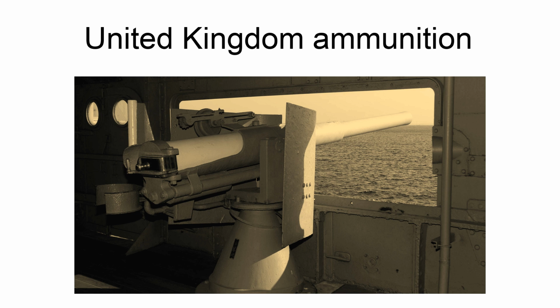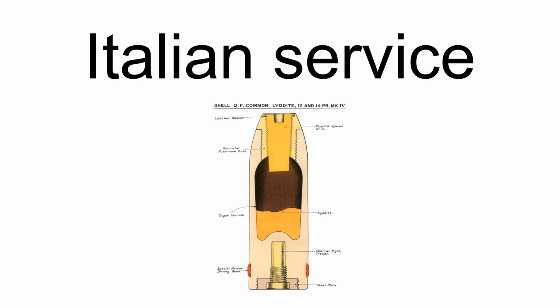The electric primer in the cartridge could be replaced by an adapter which allowed the use of electric or percussion tube to be inserted to provide ignition. The Italian cannon 76/40 model 1916 was a licensed derivative of the QF 12-pounder used in a number of roles during World War I and World War II.